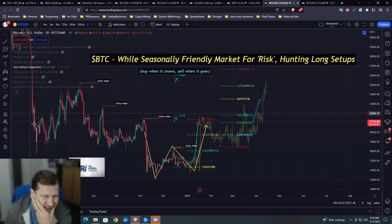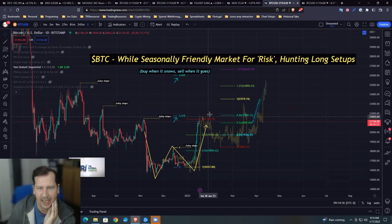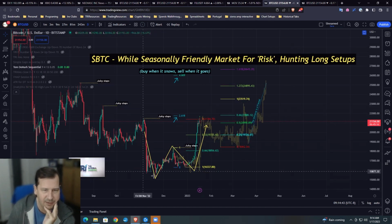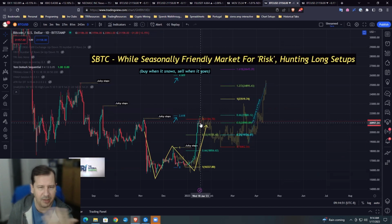And hopefully you can kind of see like big shoulder, maybe neckline, maybe head, maybe neckline all the way back up top there, maybe shoulder all the way down here. But even within this, right? Shoulder, neckline, head, neckline, shoulder. So it's not like I'm uber bear.